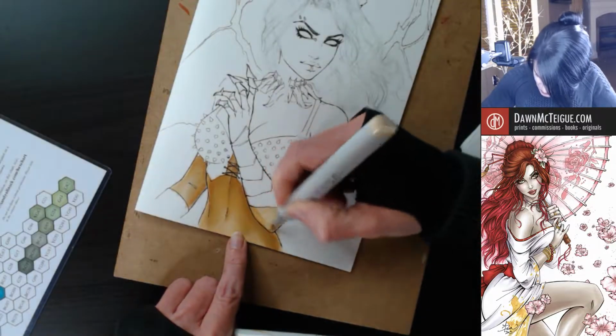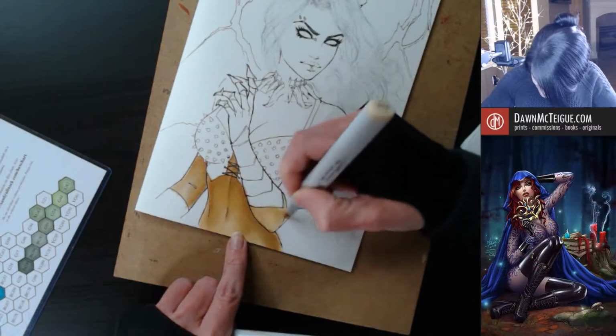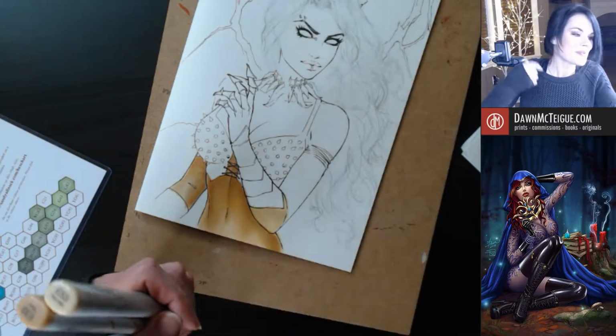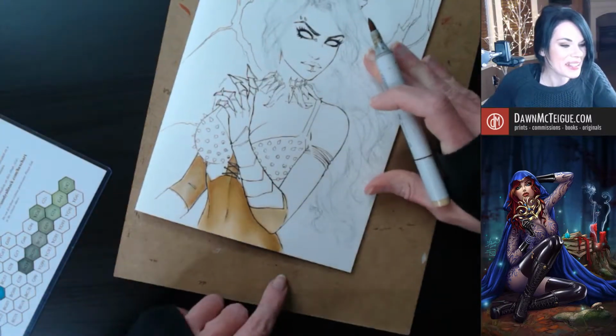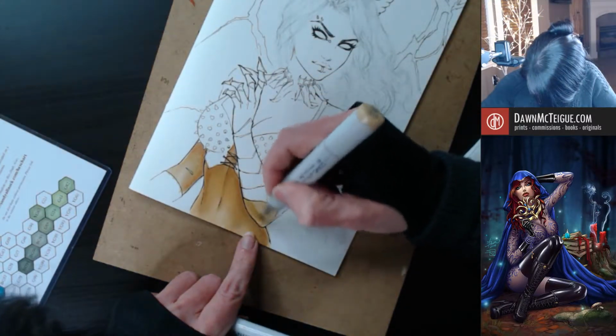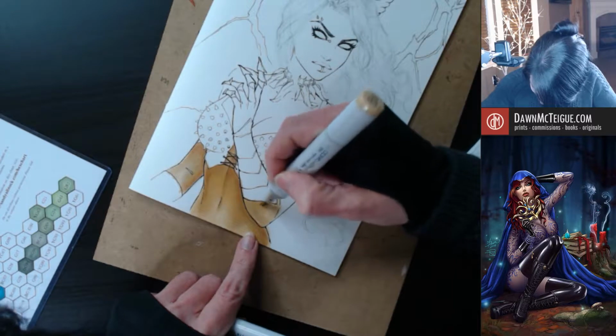Boy, it's really squeaking loud today. I don't know what's going on. Maybe different papers make different noises and how they interact with the Copic marker, because I feel like it's kind of loud today.